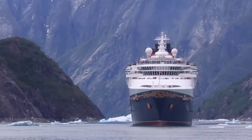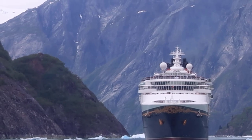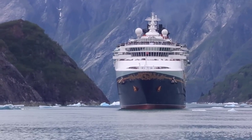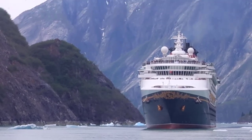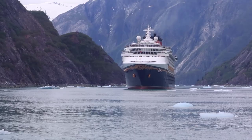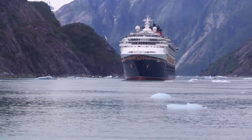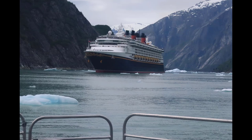Now, normally, my intention had been, when we got back on, to get down in the stateroom because one of the channels on the television system gives you the ship's latitude, longitude, course, speed, water depth, wind, stuff like that. And I wanted to get that to see how deep this fjord was. It was deep, and it was big.